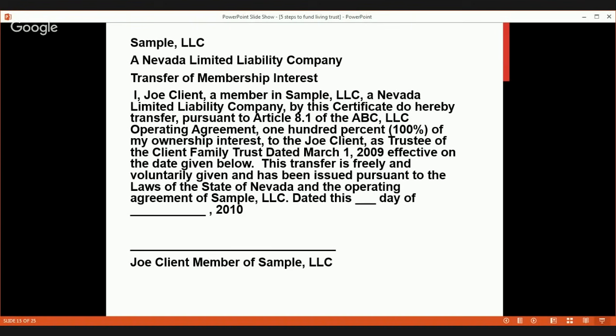And if Joe Smith passes, guess what? Who's the member of that LLC? The living trust, and the successor trustee will be able to step in and handle the entity. Can you leave instructions, by the way, to say, hey, this is who I want to manage the LLC if something happens to me? Absolutely, you can.